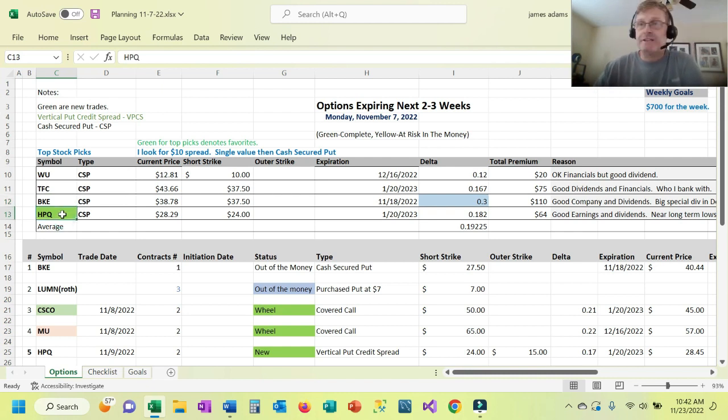Now the reason HPQ is in green, I actually did sell, I believe, a vertical put credit spread with HPQ. I believe the trade will be below, and we'll go over that here in a minute. But I share, will it be a cash secured put? And again, I always start with a cash secured put, and if I can find an inexpensive put to buy farther out, then I will, and we'll talk more about that here in a minute.